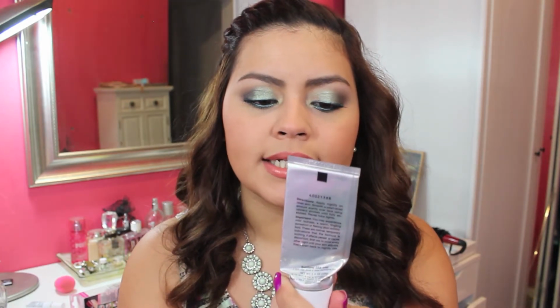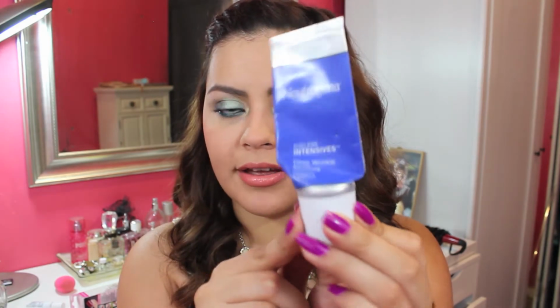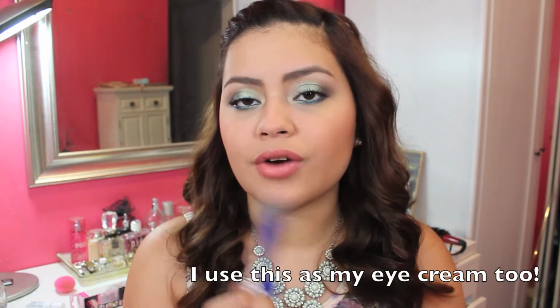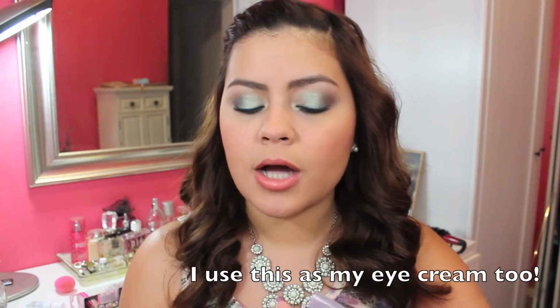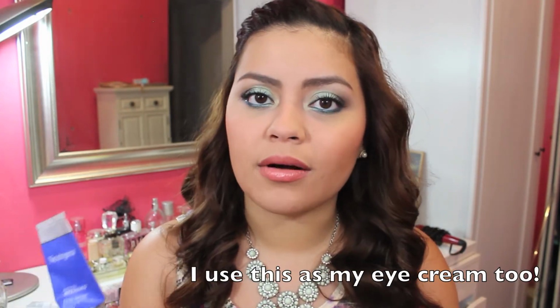So I put on my oil, and then after that I will go in with my nighttime moisturizer, and that is from Neutrogena, the Ageless Intensives Deep Wrinkle Moisture. And it looks like that. Clearly I'm out of it. This is a moisturizer that has retinol in it. And if you Google retinol, I could seriously talk to you for an hour about what retinol does.